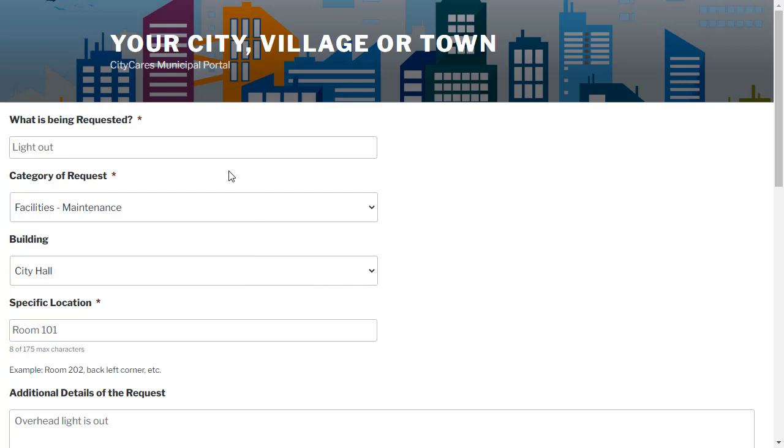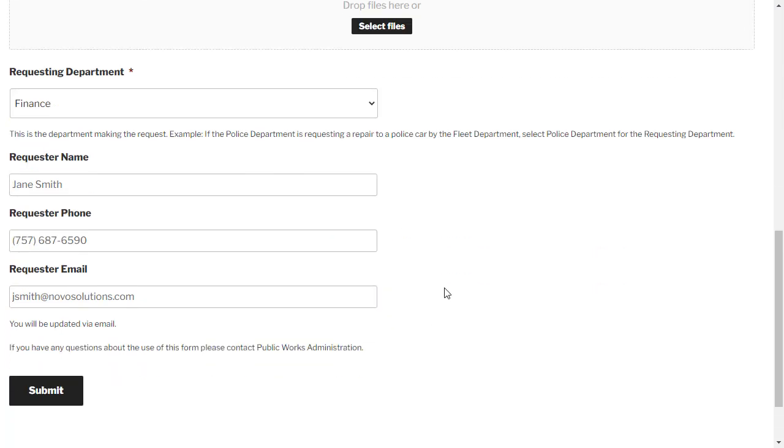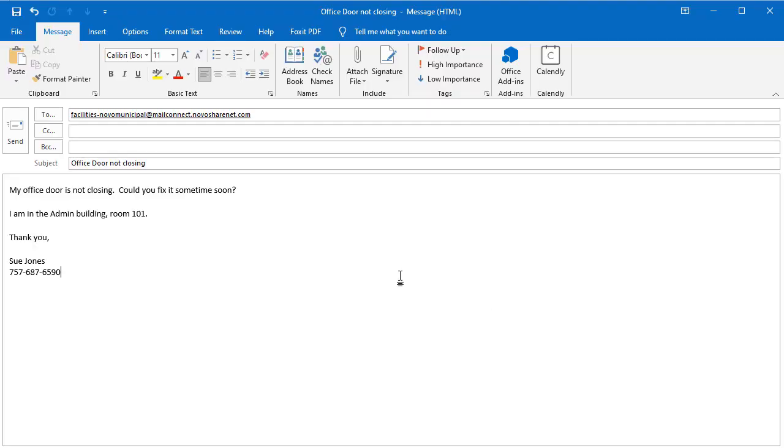They simply go to the end-user portal, fill out the request, the type of category, building, various details. They can upload pictures, and then they click Submit Request. Alternatively, they can also email in a request. You simply set up an email address that they can send to, and they can fill out the details, and that can be submitted in as well.